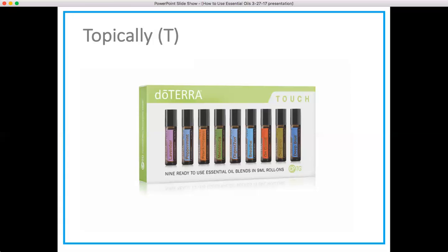You can also add essential oils to your lotions that you already love. This is really helpful for using oils like frankincense or melaleuca or lavender that are really good for skin issues and for anti-aging. You can add a drop right to the lotions and creams that you love and apply them topically. Of course, doTERRA makes great lines of skincare that already have the oils in there. That's what I use, but it's easy enough to do your own as well.